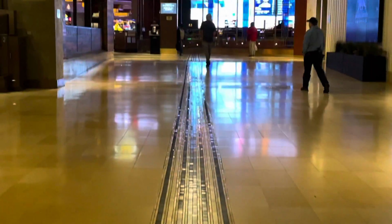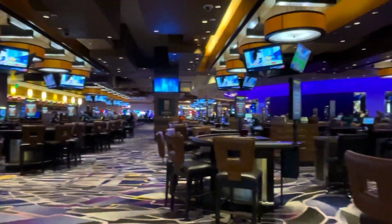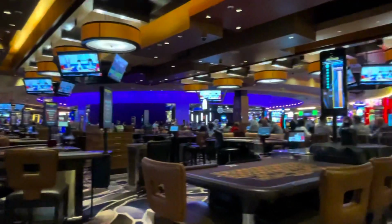Now it's time to go to the fun area of the resort, which is the casino. This is where the different restaurants and bars are located. So I hope you have good luck when you come in.